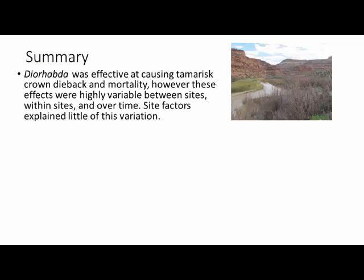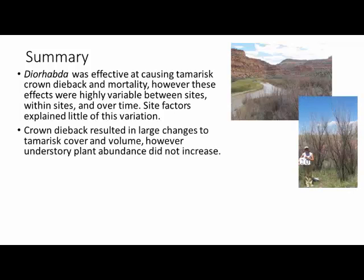So in summary, Diorhabda was definitely effective at controlling tamarisk across these sites, but there was a huge amount of variation across the sites, within the sites, and over time, and the site patterns explained just a little bit of that, but definitely not a lot of the variation. Crown dieback resulted in pretty substantial reductions in tamarisk cover and volume. We expected that to result in a big change in the understory vegetation composition, and we didn't see that happen.